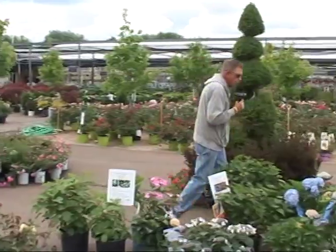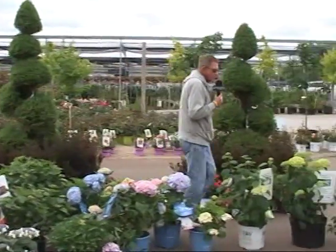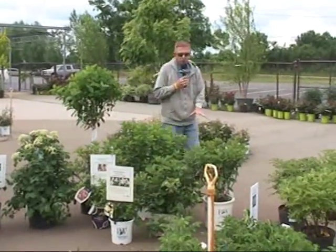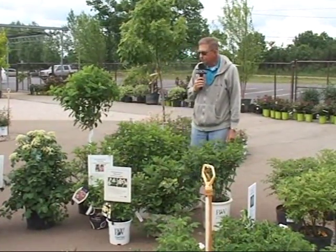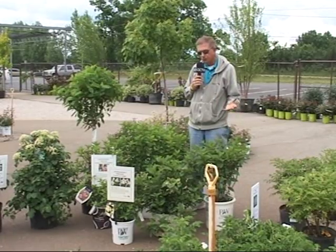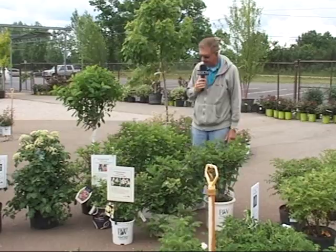We're going to move around over here to the end to the paniculata grouping. These are the hydrangeas that have the cone-shaped flowers. They flower in either shade or sun, so they're kind of a universal landscape plant.